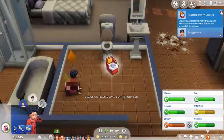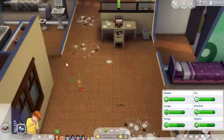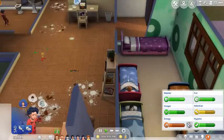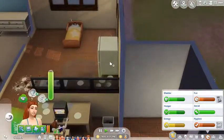Yes, he did it. Potty level 3. Now, I'm gonna send him to bed so that when Rita's making the cake, he can get some rest. So Rita can get up and she can make the cake now.